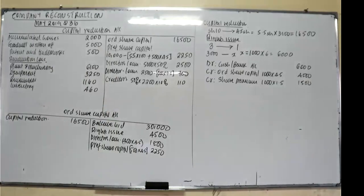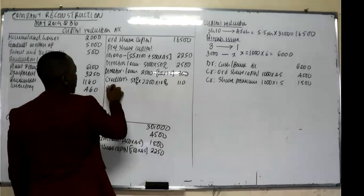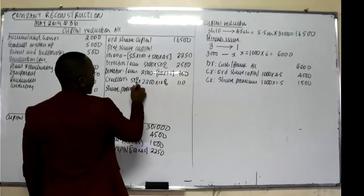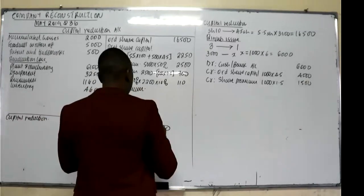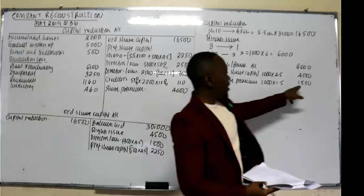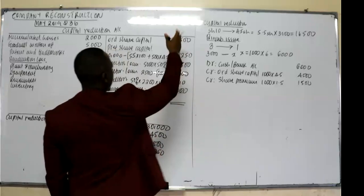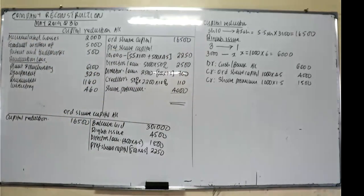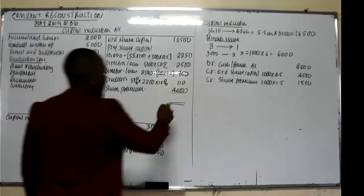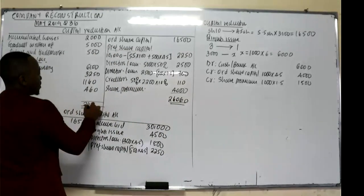Number 9, the share premium account is to be utilized for the purposes of capital reduction. So share premium, that's shareholders as well, so they sacrifice. How much was the value of the share premium? It was an amount of 4,000. In that case, they won't sacrifice more than that. They only sacrifice what they had in the account. Good. Now add for me the total on the debit side. You got 26,060. So this one will be 26,060.